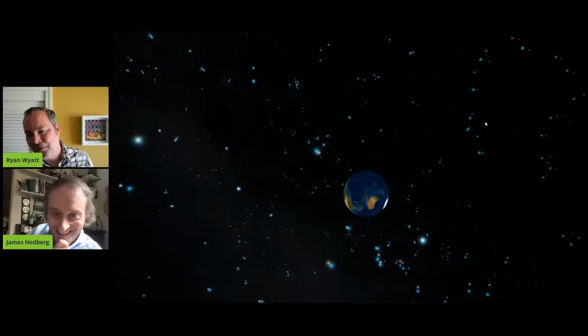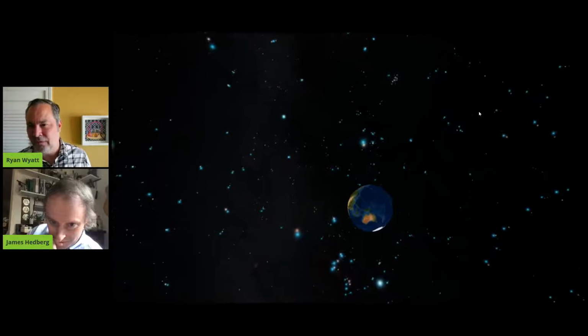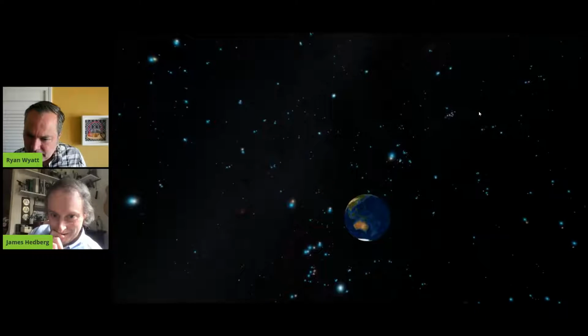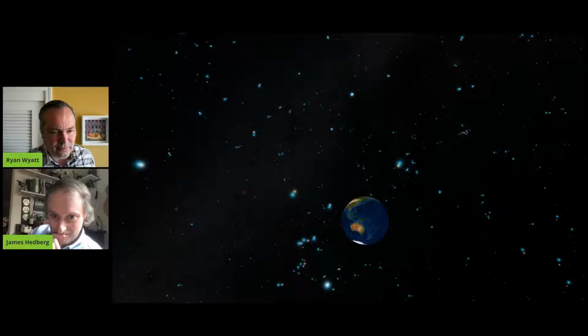So, bringing Orion around to what we think of in the northern hemisphere as more right side up, with Earth in between Orion and Taurus, and the Pleiades here toward the top of the screen and off to the right. Yeah, you can really see some interesting inconsistency there.